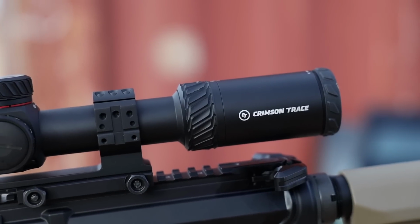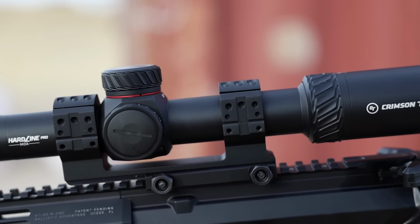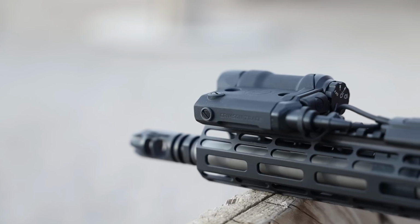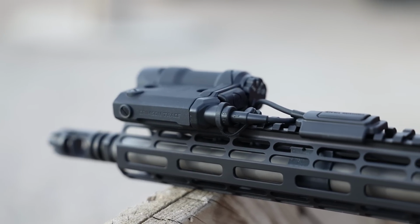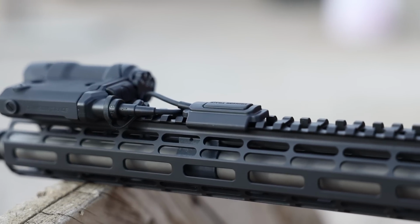On top, I have a Crimson Trace Hardline Pro MOA mounted up to a Wheeler scope mount. This is a 1:8 optic and it does have an illuminated reticle in there. And then up front, just like on some previous builds that you may have seen here on the channel, we have a CMR 301 Railmaster 1000 lumen weapon light with a laser combo.